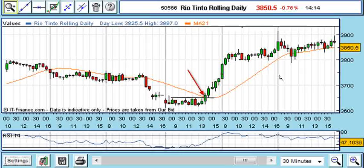So what I'd have done here is opened a bet at the start of the next candle, which would be there. Buying at 36.86 on a £5 bet. My stop loss at 36.40 would mean an overall risk of £230.